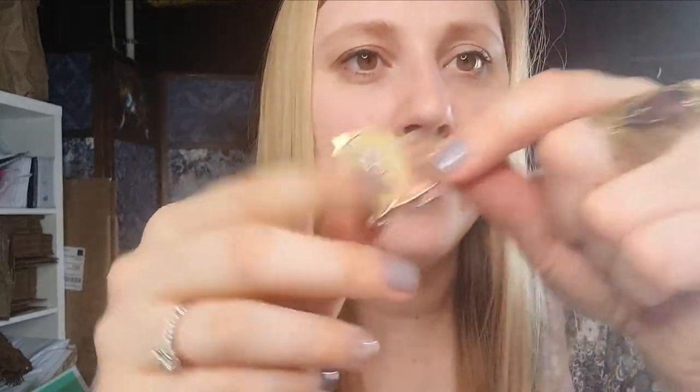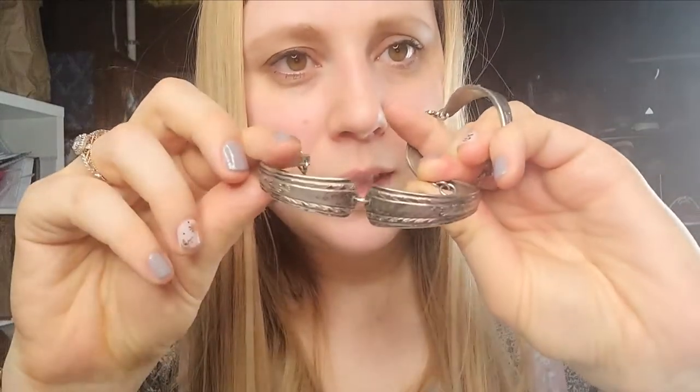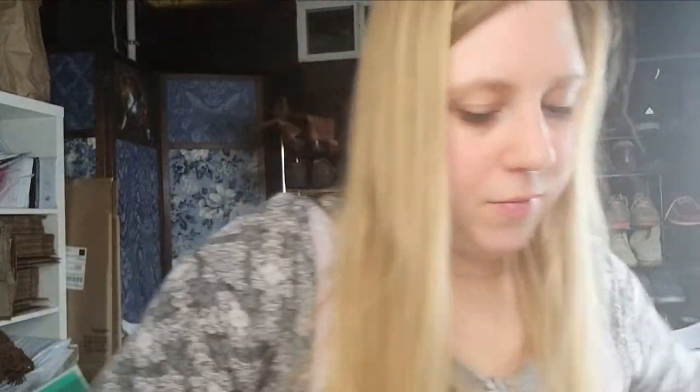This one was cool. It was like two different metals, artsy, looks like a crafty piece. So three tone metal heart pin. I got two of these where it's bracelets made out of spoons or forks or whatever. And I've sold these before. So yeah, those are interesting.